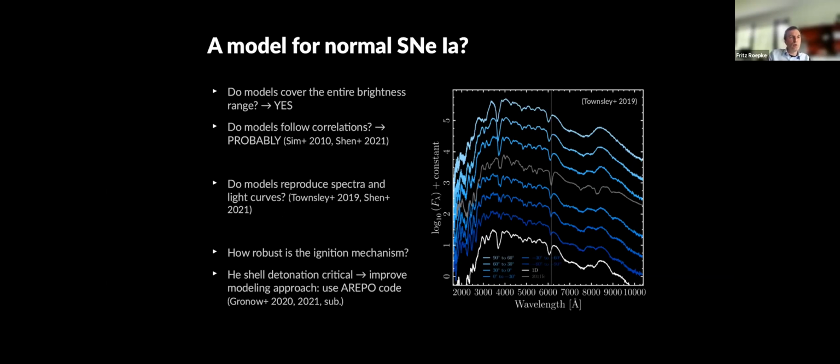That's why a lot of work was put into minimizing the effect of the helium shell detonation ashes by reducing the mass of the helium shell or introducing some mixing between shell and core. And recently, Dean Townsley drove this to the extreme, and at least for some viewing angles of his explosion models, there's a nice agreement then with observed spectra, as you see here on the right-hand side. Now, all this illustrates that the helium shell detonation is critical, and therefore we recently improved our previous treatment with level sets, which is rather parameterized and not very precise, to using a new numerical scheme, the Arepo code.